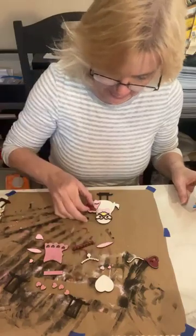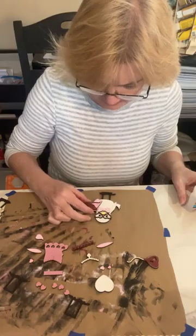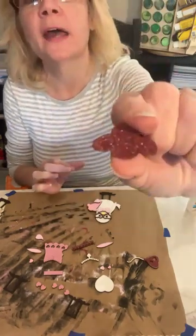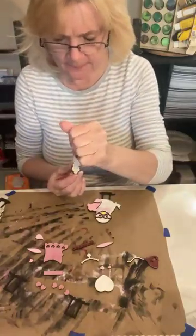And then we have the bouquet top here. And I did splatter the top as well on the bouquet that the little boy is holding.